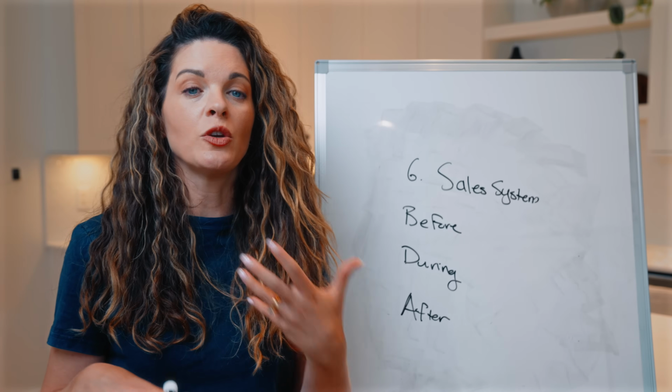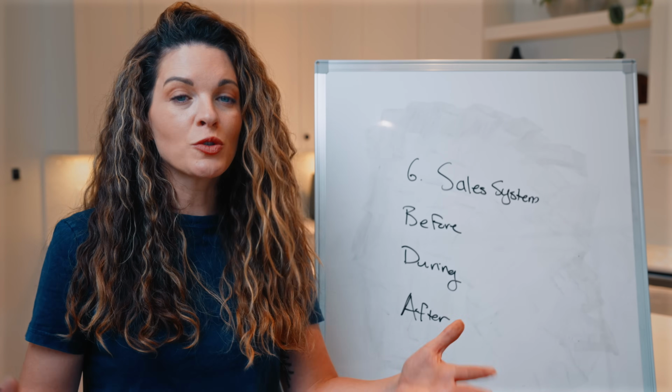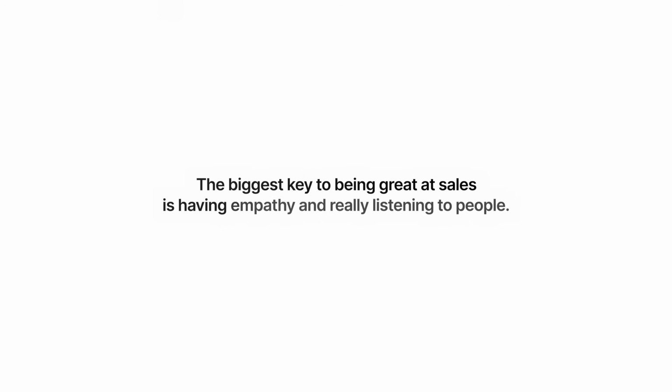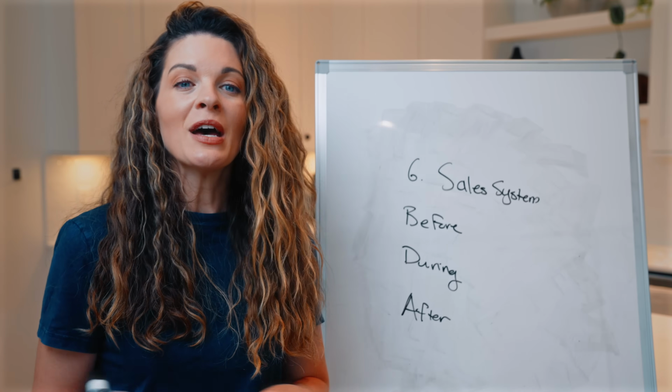So now it's all about establishing that sales system and that structure that doesn't rely on you being perfect at sales or having some magical closing ability, because truthfully, the biggest key to being great at sales is having empathy and really listening to people. So I want to share a really incredible example from Alex and Beth. They're a husband and wife team with a cleaning business coaching program. Very specific, I know.